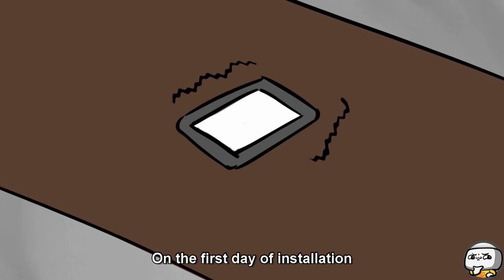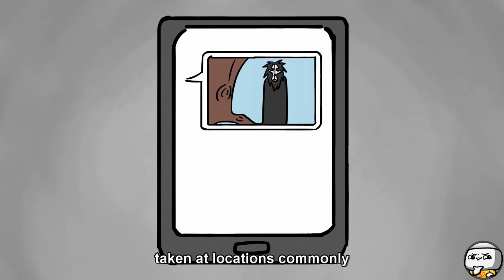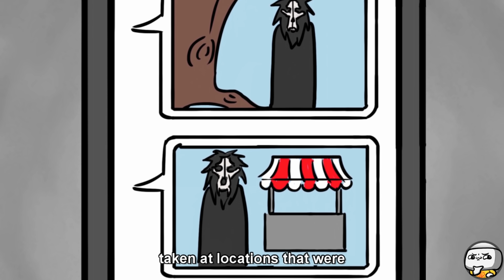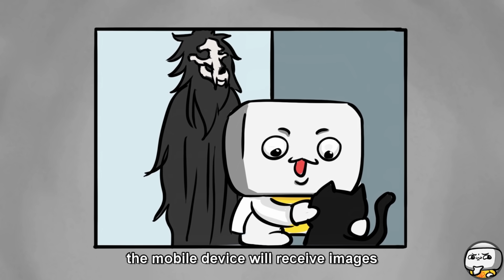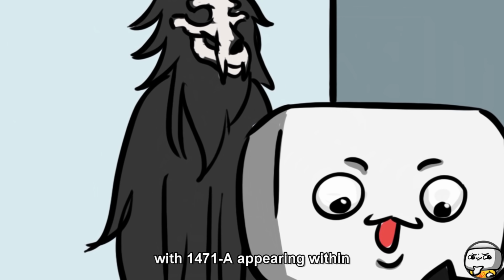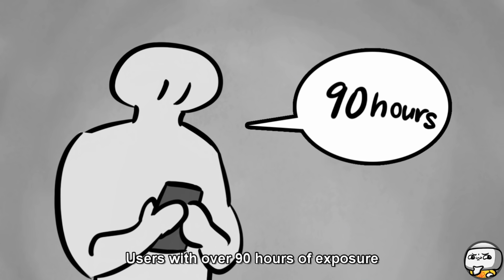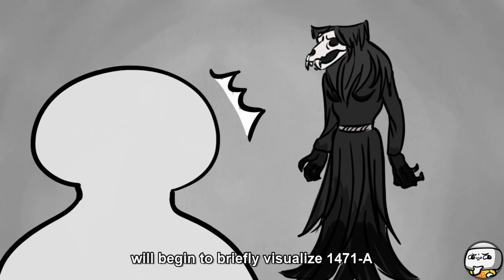On the first day of installation, the mobile device will receive images taken at locations commonly frequented by the user. After 48 hours, the mobile device will receive images taken at locations that were recently visited by the user. After 72 hours, the mobile device will receive images of the user in real time, with 1471-A appearing within close proximity to the user.